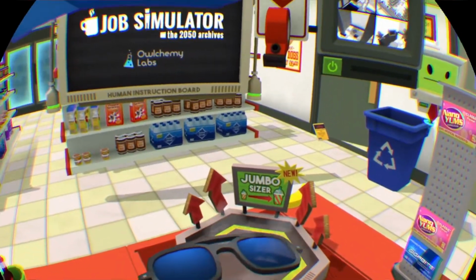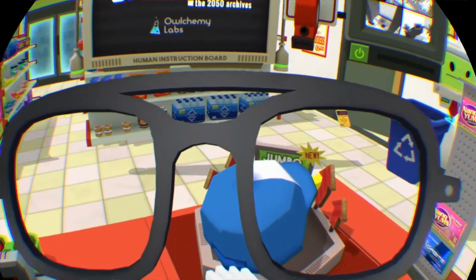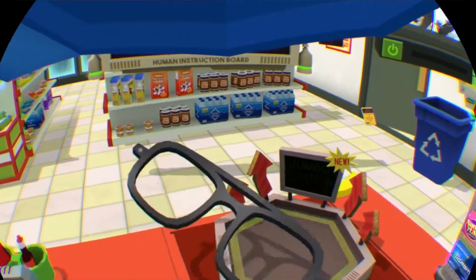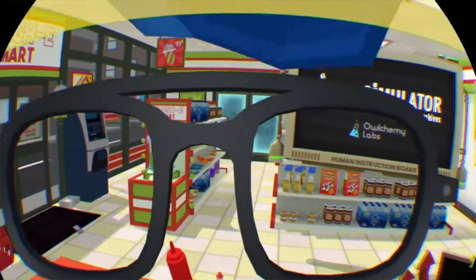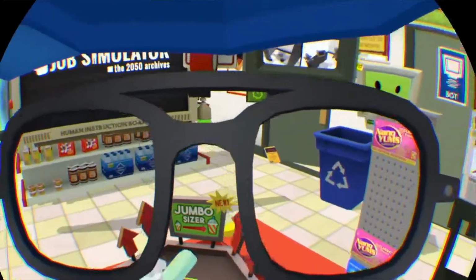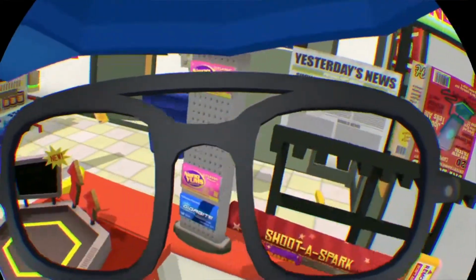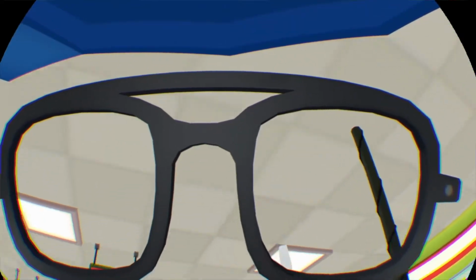What happens if I do that? What? Oh! Big hat! There we go. Is that a Twinkie? Shoot. It's a bomb! Alright, let's go to the next job.